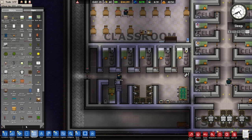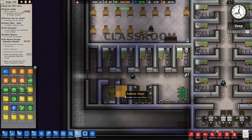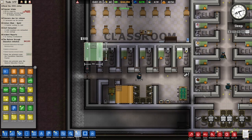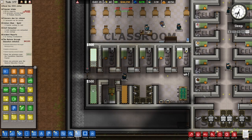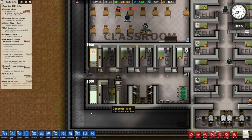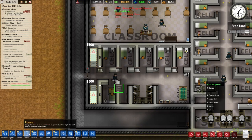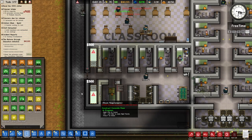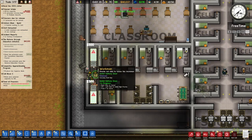I should think about what I'm going to do here, because I think I've done this a bit weird. So what I might do is I might just copy this and make this solitary and this solitary as well, and demolish this wall, dismantle that, and then get rid of that room, and then cancel that. Can I cancel the door?